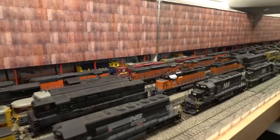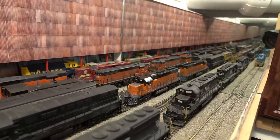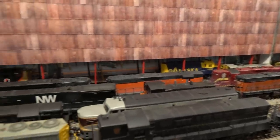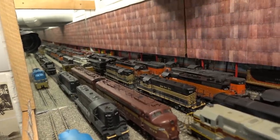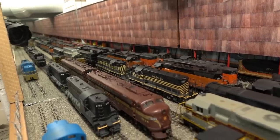Look how big this is. So I thought Larry's Truck Electric would be a good place to store my extra engines. It's really huge. It's really big because it goes that way and goes on forever. There's about 700 engines.